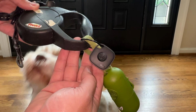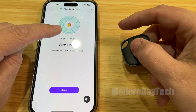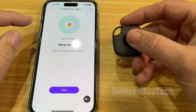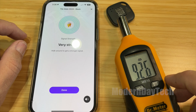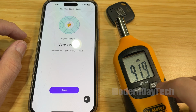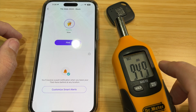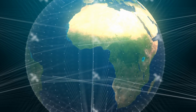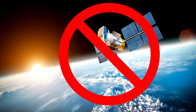And when you go into the app and hit the find button, it will ring your Tile and it also shows you these little rings, and the stronger and closer the Tile is to your phone, the more rings you'll have. And when it comes to the sound level, it's pretty decent. The loudest was pretty good, 94.9. But understand these are Bluetooth trackers, not GPS trackers, which are totally different.